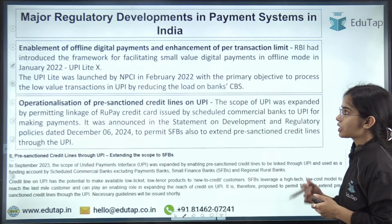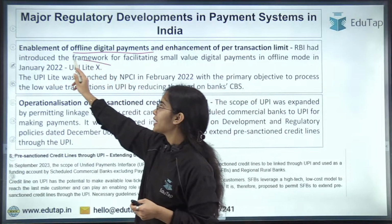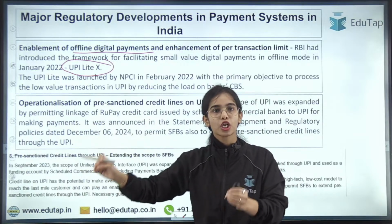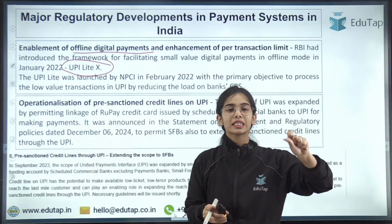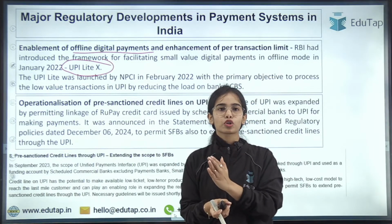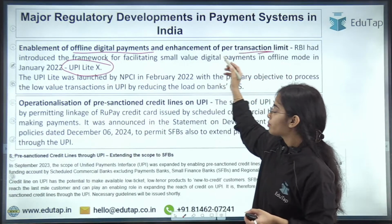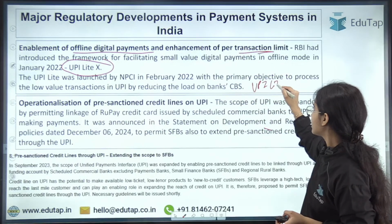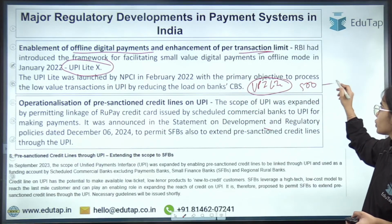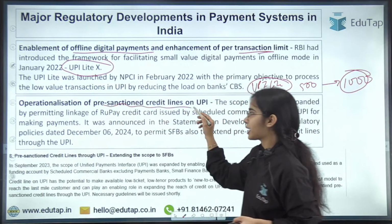Now coming to the next topic, the enablement of offline digital payments. UPI Lite X was introduced for the enablement of offline digital payments, so that if you are going to an area where internet connectivity is not very strong, you can use UPI Lite X for offline payments. Now, enhancement of the per transaction limit: for UPI Lite, the per transaction limit has been increased from 500 rupees to 1000 rupees. Then, operationalization of pre-sanctioned credit lines on UPI.